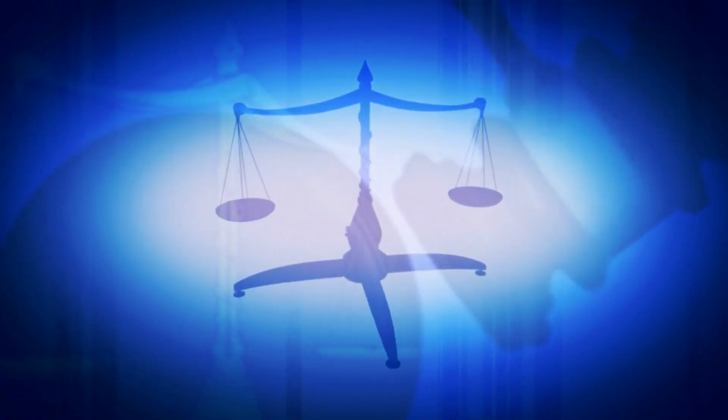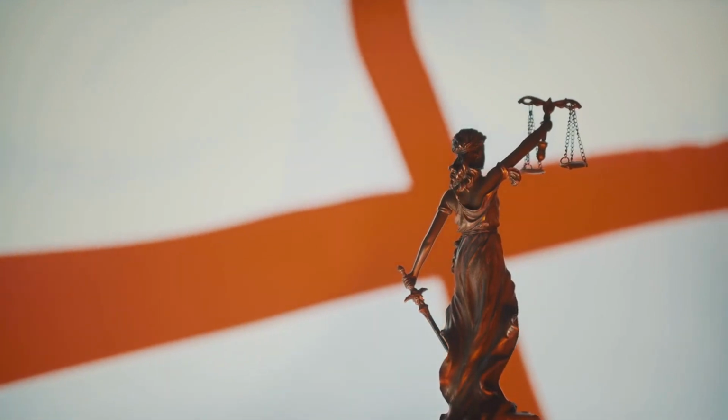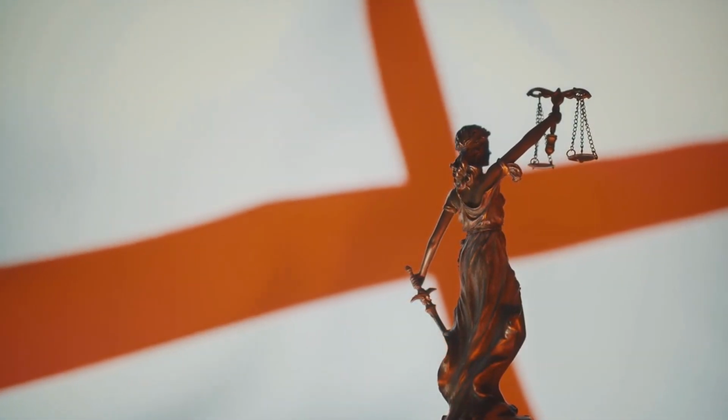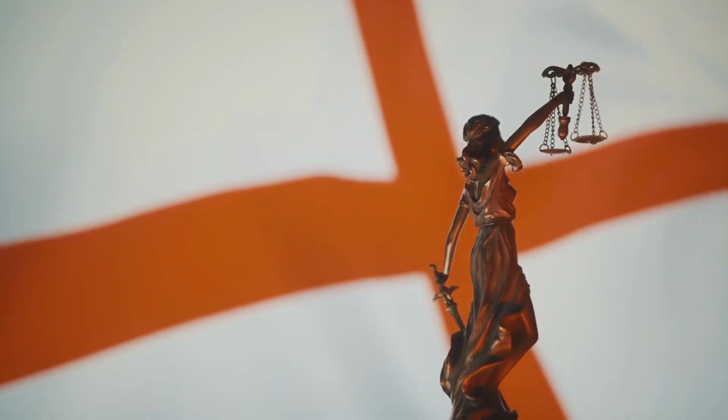Research has shown that psychological evaluations can be essential in preventing wrongful convictions and ensuring that the mentally ill and vulnerable are treated fairly by the justice system. This is because psychological evaluations can help to identify mental health issues that may impact a suspect's ability to understand the charges against them, assist in their own defense, or make rational decisions.